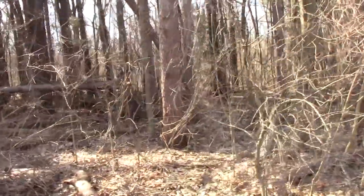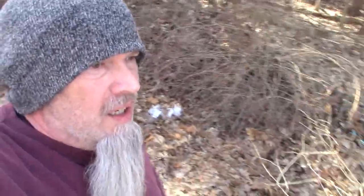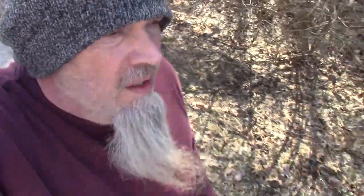A little bit of blowdown in there. We had some pretty heavy storms a couple years back. Well, probably 10 years now. But this is one of the areas that got hit with a tornado. It dodged our house. We didn't have any damage. There were a couple houses in the neighborhood that did get damaged. We were without power for 4 or 5 days.